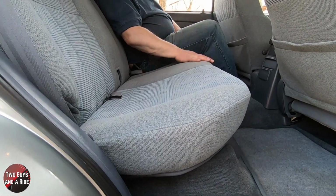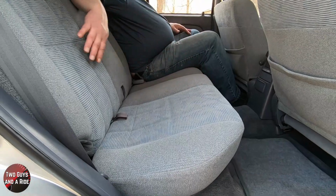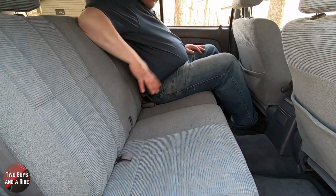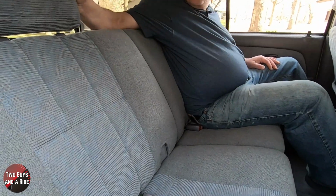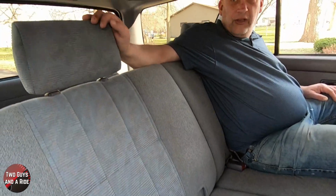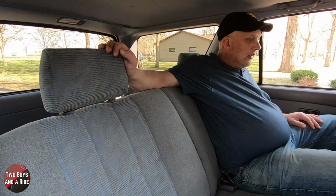So it's a fairly large seat, comfortable back, slightly bolstered. There is no armrest, but they're very comfortable. Your armrest was putting your arm between the two seats like this. That's how you did it.